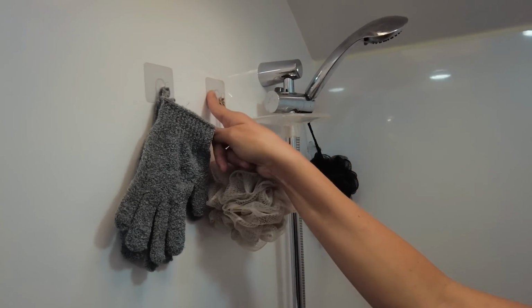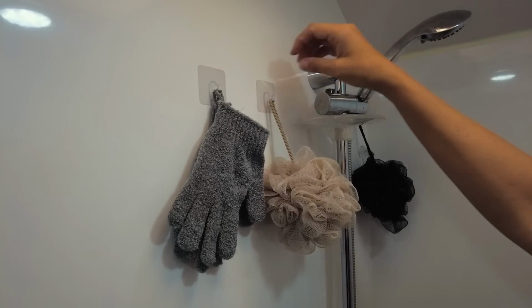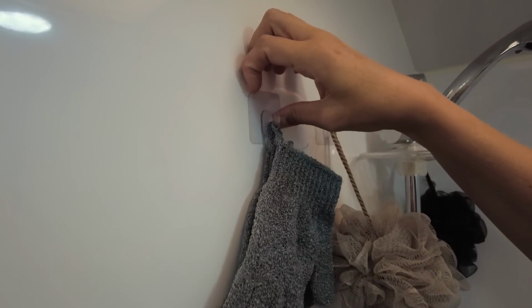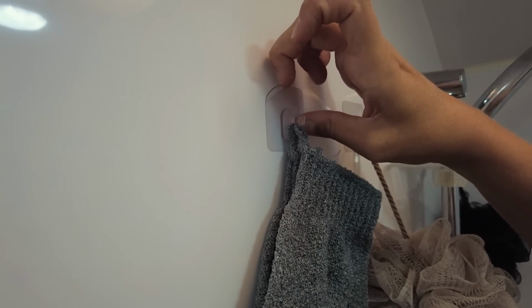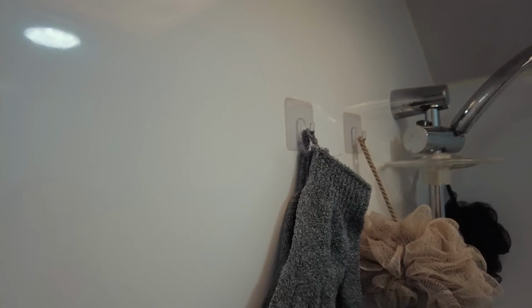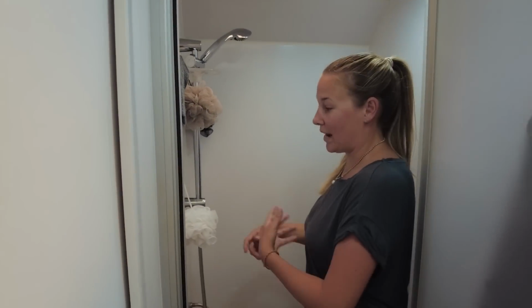These little hooks you can buy from Bunnings, you can buy from Kmart. They honestly, if I show you, look, I don't want to take it all the way off. Hang on. They just peel. They're like sticky stuff and they just stick on. They're really good. Another way that you can save your walls and still hang up cool stuff. So that's the shower.